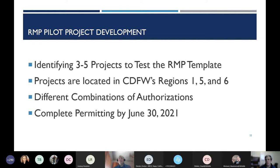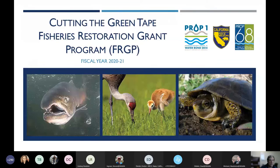Maybe we can move on to the other presentations and come back and let people ask a few more of these. We'll certainly track all of these questions and get them answered. And if we need to do some homework on some of them, they might be a little specific. But in the interest of staying on track and on schedule, we're going to change gears and talk about the Fisheries Restoration Grant Program. Dylan Inskeep, who is the FRGP regulatory coordinator within the Watershed Restoration Grants Branch, is going to walk us through that process. Dylan.